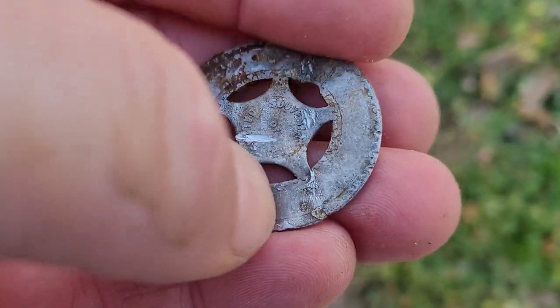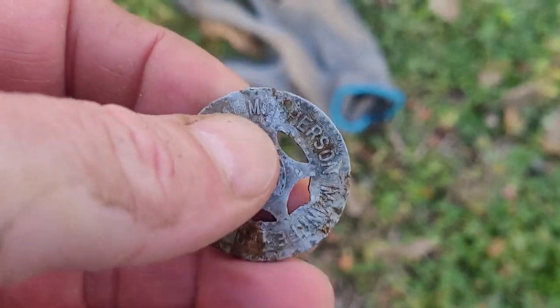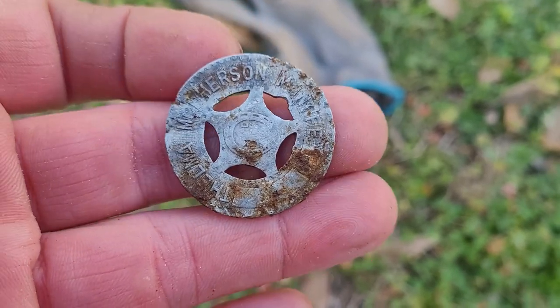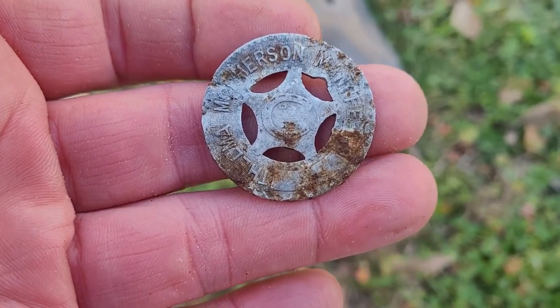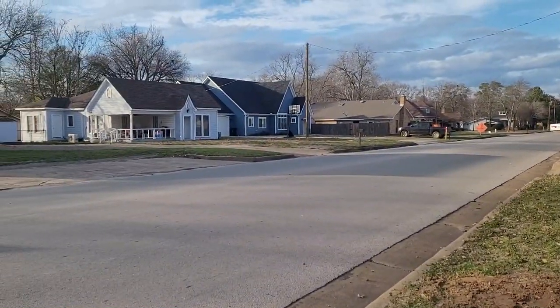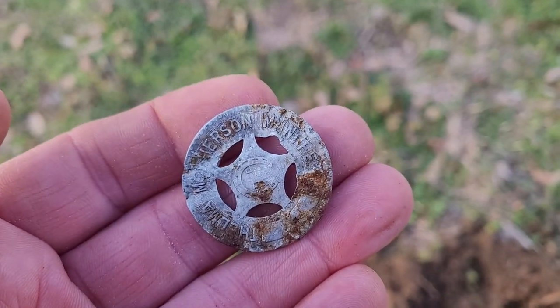Souvenir token. I find these from time to time at the old homesteads. I'm glad I was able to straighten it out. I collect these. I've got quite a few of them. So, all right, let's get a picture. And we got another house. Hunter's right down there. I think we're going to go across the street and hit that house right over there. So let's get a picture of this and let's keep on rolling.